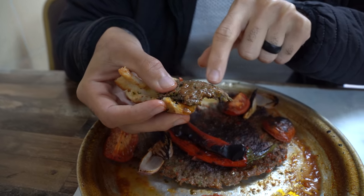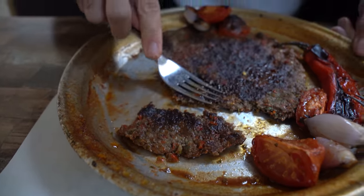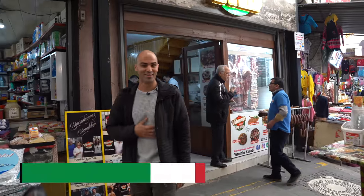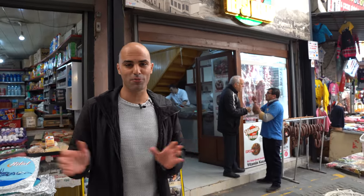Oh. Super tender. It's really got the veggie kick to it, from the pepper, the tomato, and the onion. It's lamb 100%. Super juicy. Wow. You can't go wrong with Tepsi kebab in Antakya. It was amazing. You must try their famous Tepsi kebab. It's without a doubt probably one of the most popular dishes in town.